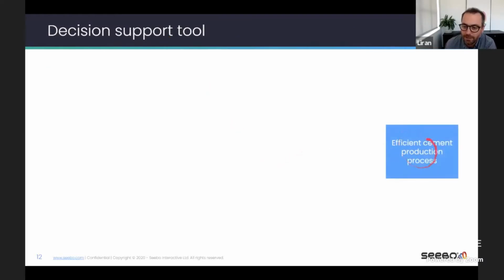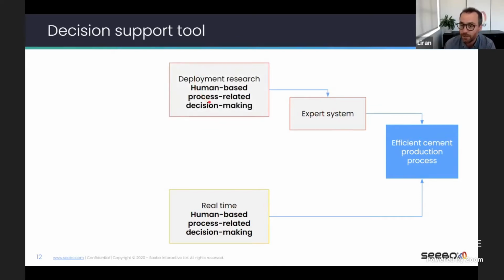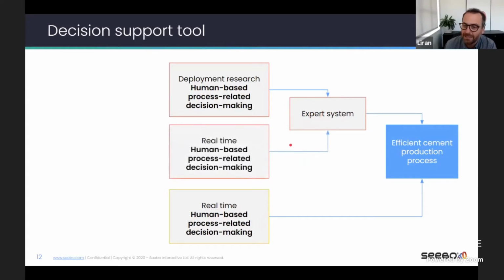Everyone at the end of the day is interested in an efficient production process. For that, companies generally do two things: deploy an expert system or an advanced process control, and have humans overlooking the entire process, since the expert system is overlooking only a specific part of the process. When you deploy an expert system, humans perform research to find the logic and see how it affects the closed loop control. And when you maintain the expert system, humans are updating the logic. So technically, all the process-related decisions in the plant are done by humans.